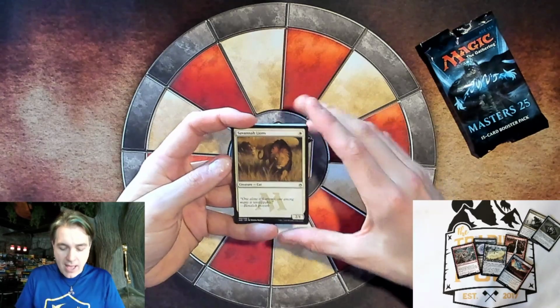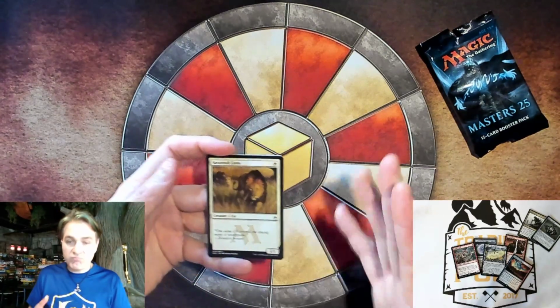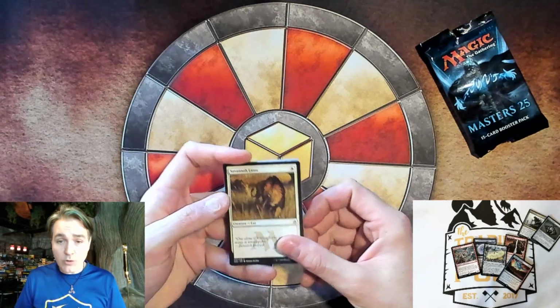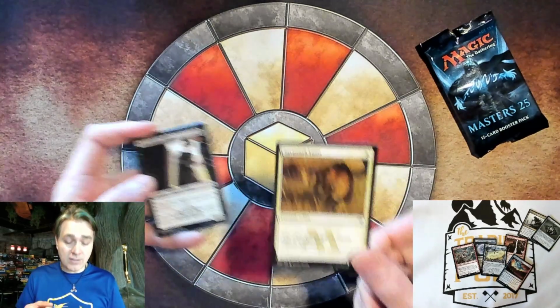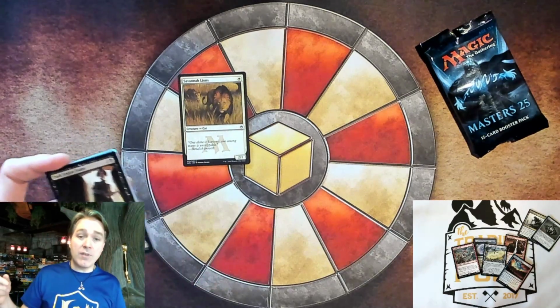Okay, the old classic Savannah Lions, a 2-1 for 1. That's pretty good. That's actually a little OP for a lot of one-drop creatures we get nowadays, because usually 2-1s and 2-2s for 1 have severe penalties to it. This is pretty badass.